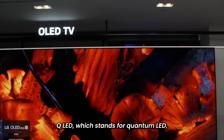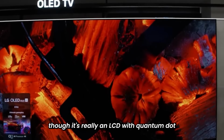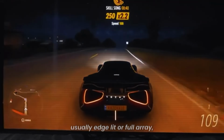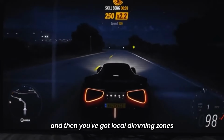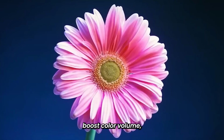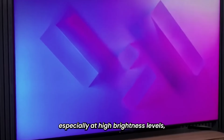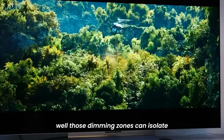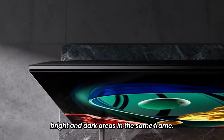QLED, which stands for Quantum Dot LED, though it's really an LCD with quantum dot color filters, works differently. You've got a backlight behind the panel, usually edge-lit or full array, and then you've got local dimming zones that turn groups of LEDs on or off. The quantum dots boost color volume, especially at high brightness levels, but the contrast ratio still depends on how well those dimming zones can isolate bright and dark areas in the same frame.